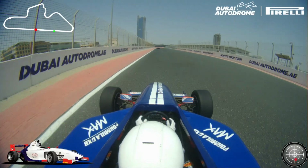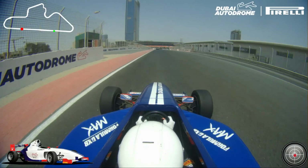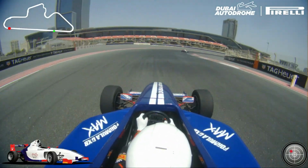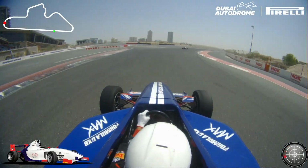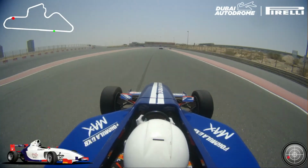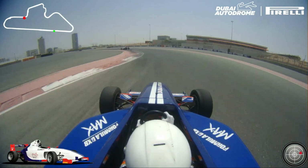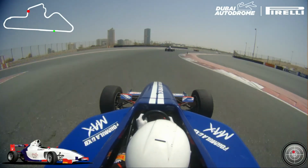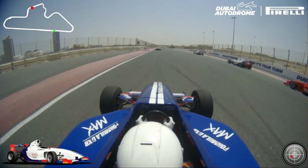I wasn't ready for the G-forces because, you know, coming from a sim racing point of view, all I get is visual feedback and maybe a little bit of feedback through the force feedback in the steering wheel. But yeah, the G-force was kind of crazy to feel, and the sound is just deafening. The wind and the engine noise are very loud, and you will not be able to hear anything else.